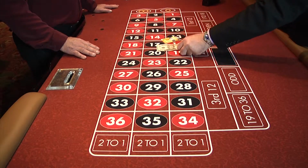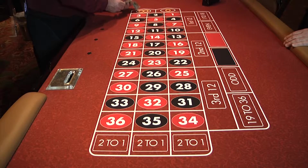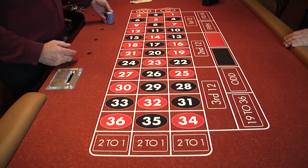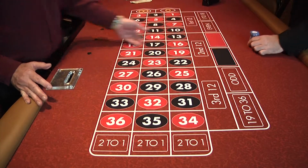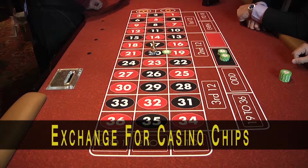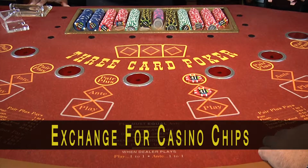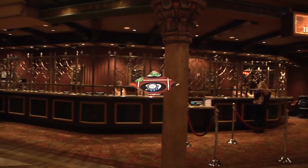When you purchase roulette chips, the dealer will provide you with chips depicting a specific color and set the value of your chips at your request. The value of each roulette chip can vary from $1 to $100. Before you leave the table, you must exchange your remaining roulette chips for the casino value chips. These chips can be used at other table games, the poker room, or exchanged for cash at the cage cashier.